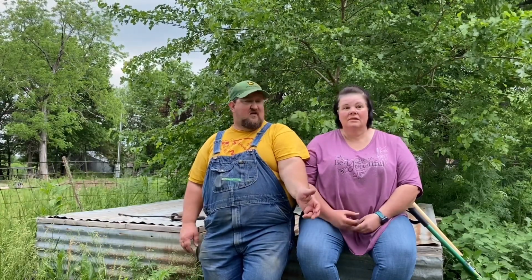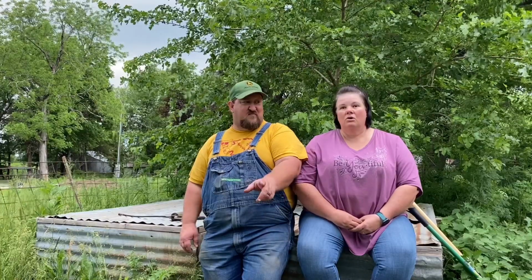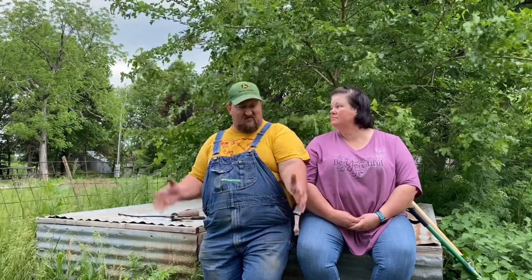But come along, in the meantime, we're going to show you our solution to not have to put up with all these weeds and all this ground, and that anybody can do it. Yeah, we'll show you the raised beds and how much easier raised beds are to grow produce in a small spot. Yeah, like if you have a postage stamp yard in town, you can have a raised bed garden. It doesn't have to sit on the ground.